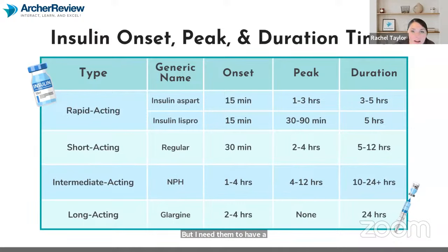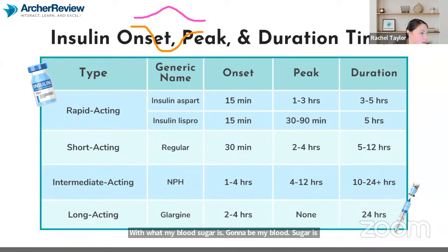Why? Because let me get my little pen out here. If this is my insulin peaking, what is it going to look like with what my blood sugar is going to be? My blood sugar is going to be doing this, right? So if I don't give them any food at this peak, they are going to be in a trough with their blood glucose. We don't want a big change, a big drop in their blood glucose levels.